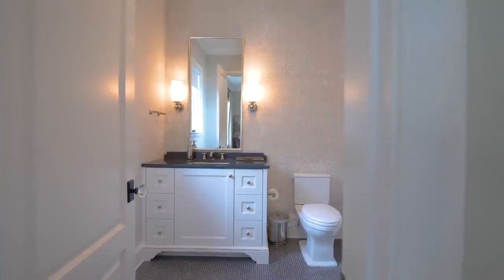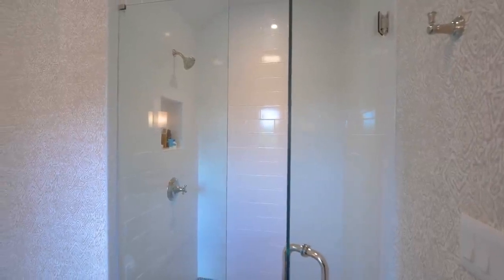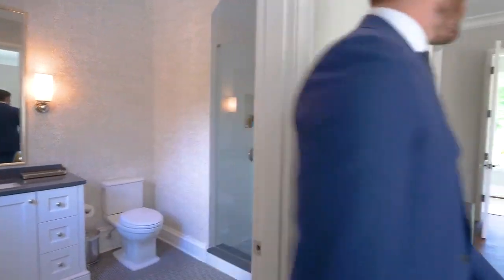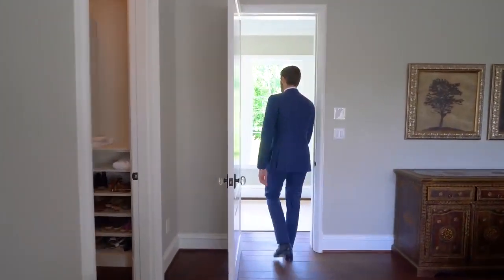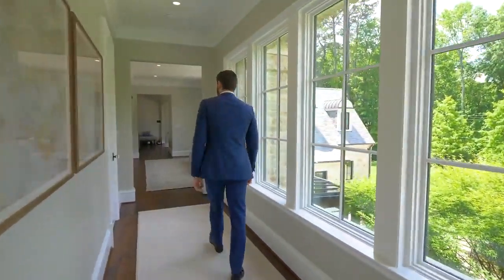It just flows so beautifully. Off to the right here, we have the ensuite bathroom. Very decent sized ensuite bathroom with that cool pattern on the tiling with the floors, with a standing shower. Heading back out into the hallway here, I love this hallway because you get the green from all the foliage that gives that just earthy tone into the place. I love that.